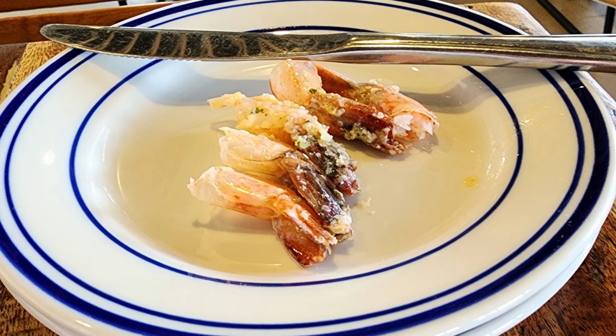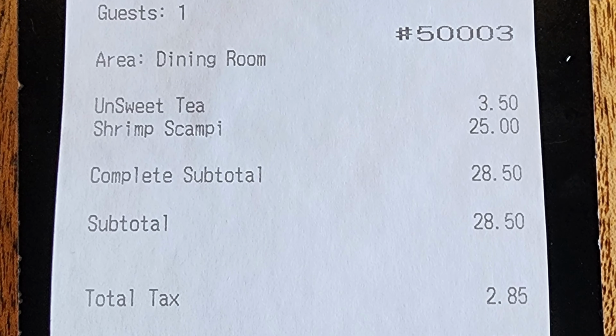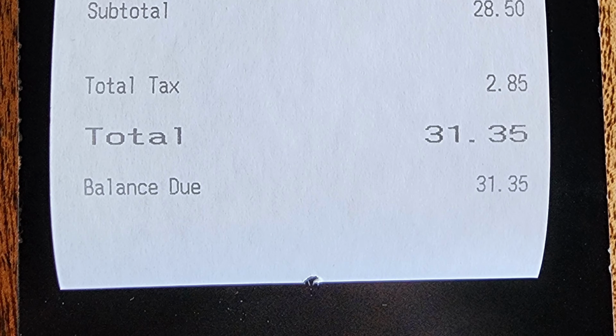And again, just 5 shrimp tails here for the total of the shrimp. So the bill arrived, and the total before tip was $31.35, which was way too much, as I used to get a multi-course meal at Commander's Palace.